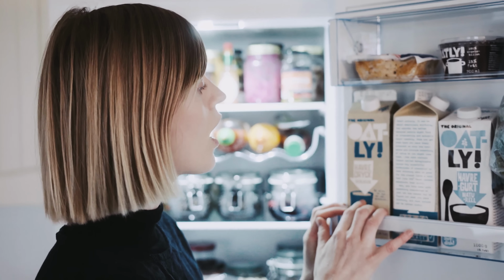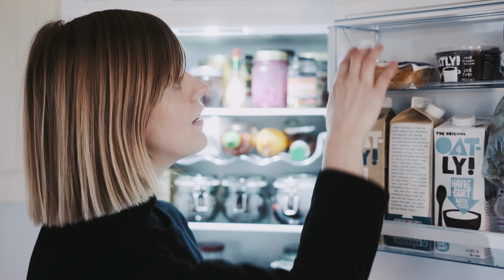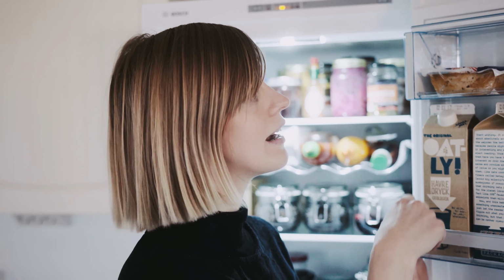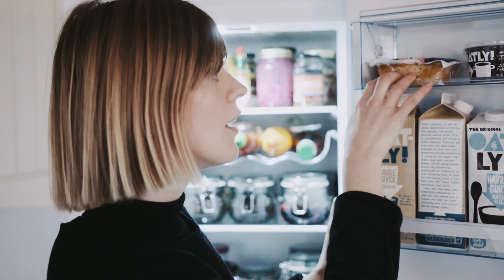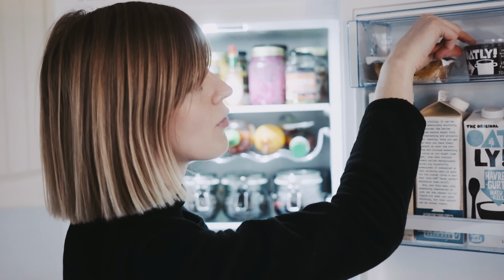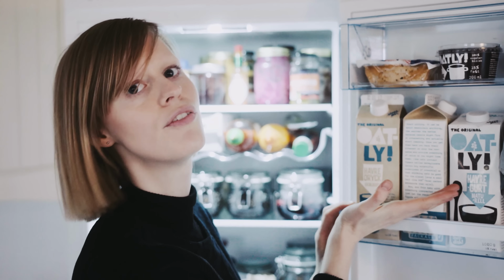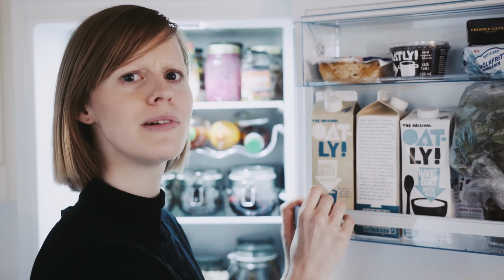We have some oat milk. We have some oat yogurt. This is a block of marinated tofu, which is really nice, just baked or in scramble, or to make those bacon bits that I said, but you could also use plain tofu for that. Then we also have some of this oat creme fraiche. As you can see, we're a fan of the Oatly brand in this family, or couple.